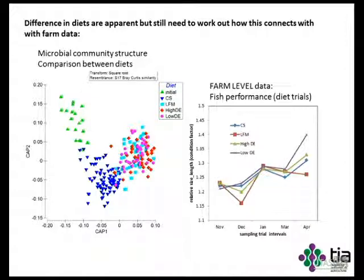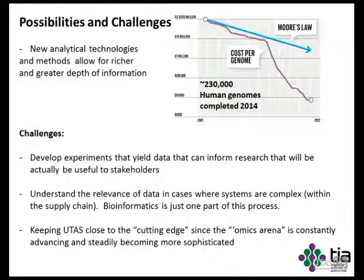It's dynamic in time as well. Not just the diet is different, it's also changing over time in a different way. So how do you relate that to the farm level data, which in this case shows the result of the fish themselves? There are so many elements that are needed. So we have to use other omic technologies to look at fish physiology, for example, like transcriptomics and who knows what else, to actually understand what the fish are doing, not just the microbes. So we have to do experiments with both fish and microbes together. That's the only way we're going to do this, I think, successfully and make sense of it.